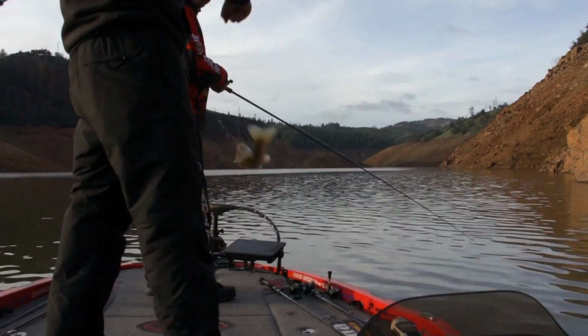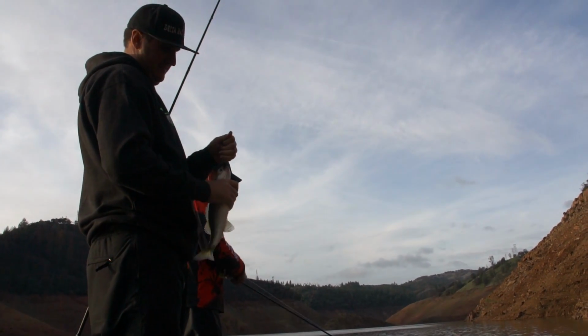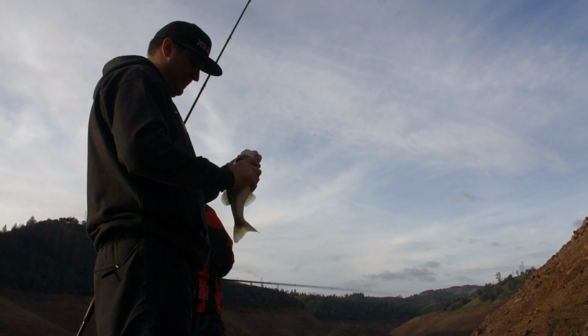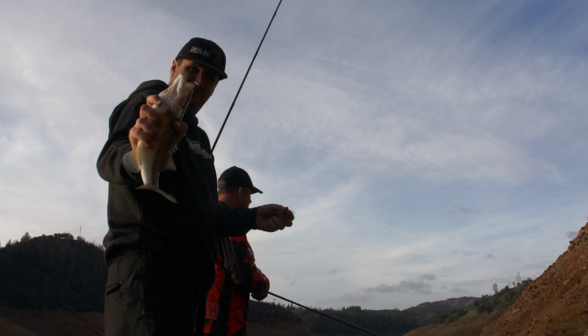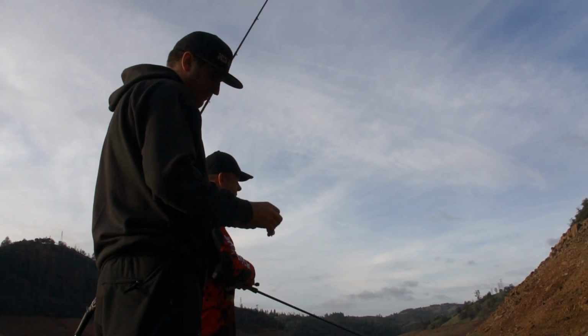Not bad. Another one on the jig. Got that upside down. He was swimming off with it. Turned it over. Got it like that. Another fish on the point. Right on the point. That's what we figured them all out today.